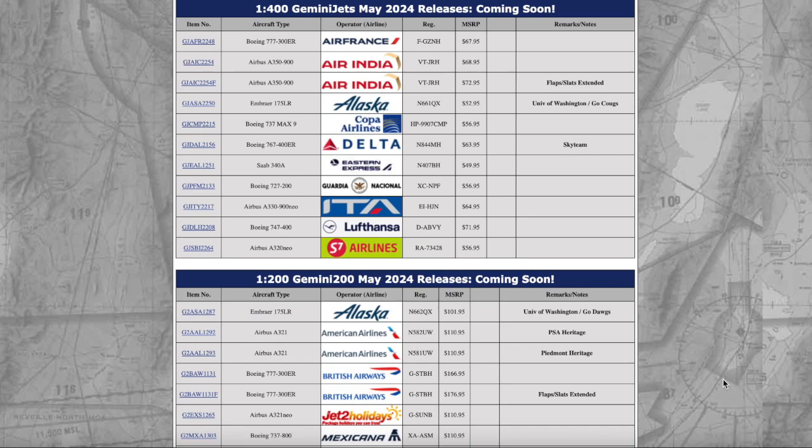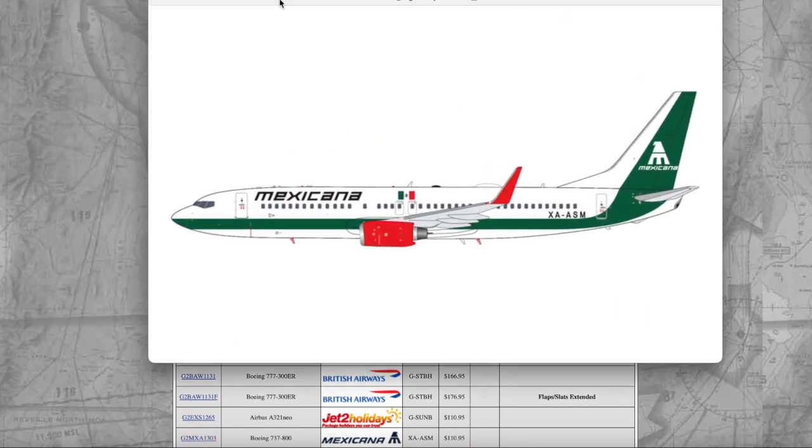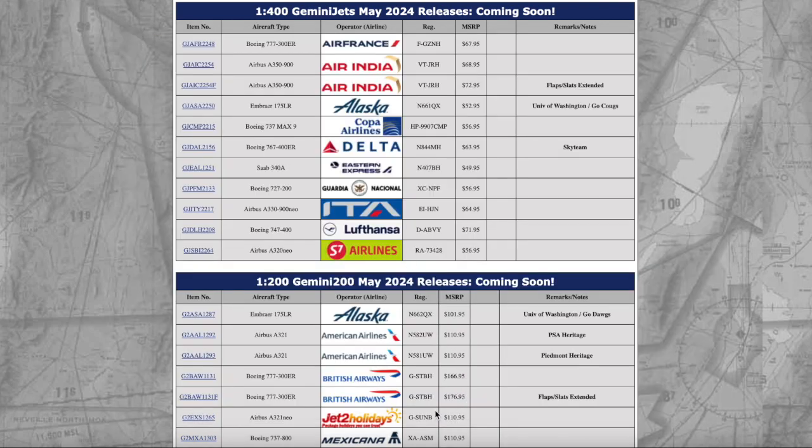Alright, next up, we have the Mexicana Boeing 737-800 coming in hot. And of course, this is the new Mexicana airline. They did release this last month. So here it is right there. X-Ray Alpha Sierra Mike is the registration of that aircraft. And there's your price. Same goes for the A321s.